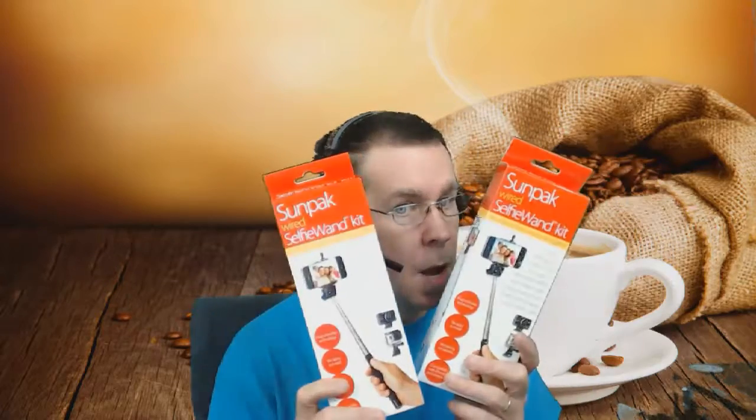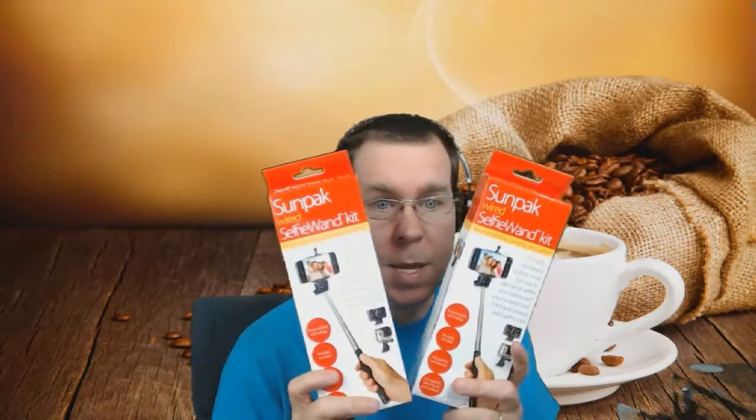And the price they had on it at Walmart, I thought it was wrong. But after I got it scanned and found out that it was the proper and correct price, I bought two. Because getting these sticks for $4.88 a piece, yeah, I'm going to buy two. I would have bought three or four if they had them, but this is the last two they had. For $4.88 to get a selfie stick that has a remote built into it. Yeah.